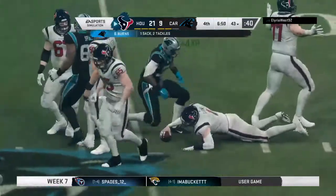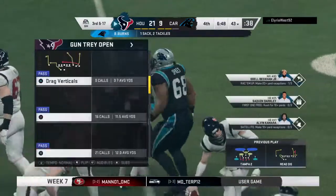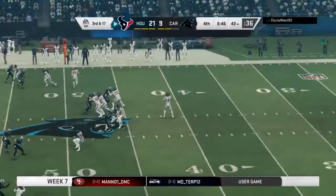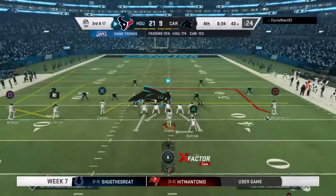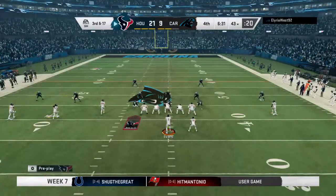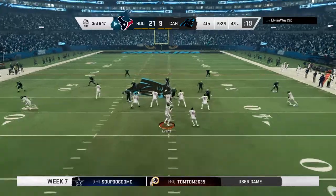And he's going to go down. They sack him back at the 42. Brian Burns just would not be denied. That's a loss of 7. The Texans on third down. They've been near perfect. 4 for 5 to this point. This is 3rd and 17.